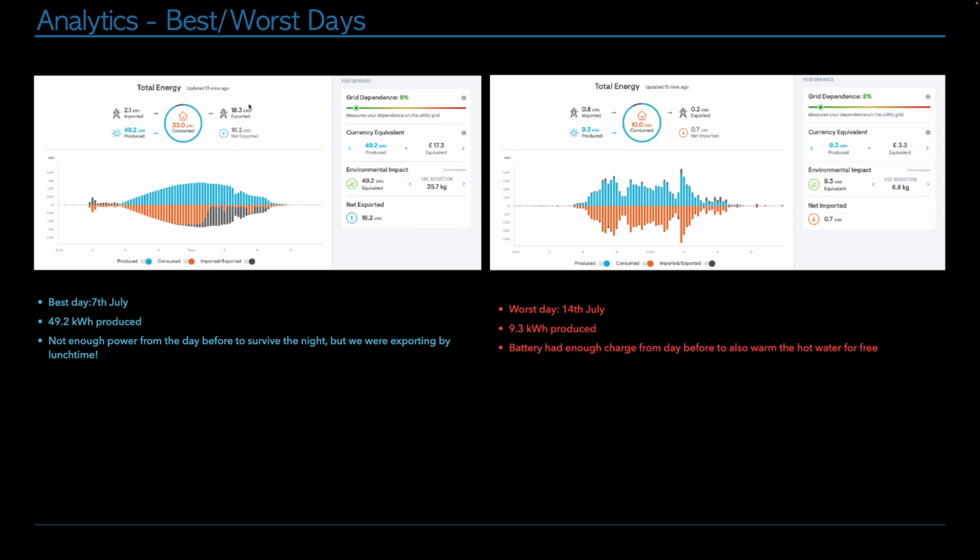You can see we exported a whopping 18 kilowatt hours this day. And the car is very obviously not plugged in. So in the evening, the batteries are fully charged, and you can see that we were running for free all evening. Looking at the worst day, that was the 14th of July, we only produced 9.3 kilowatt hours.